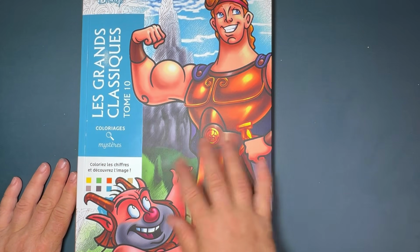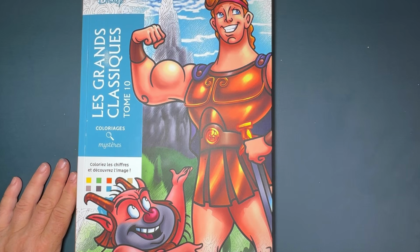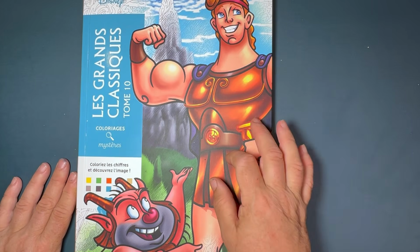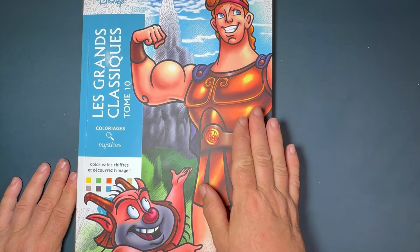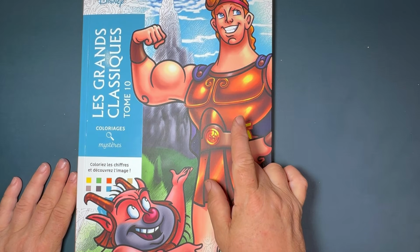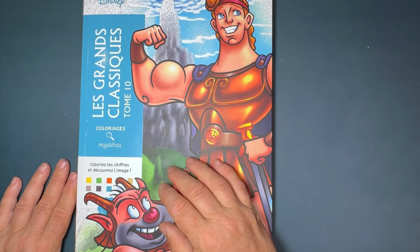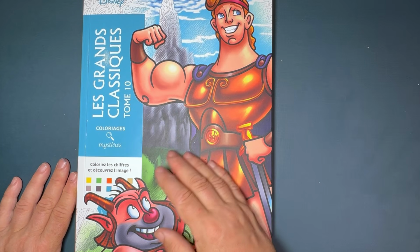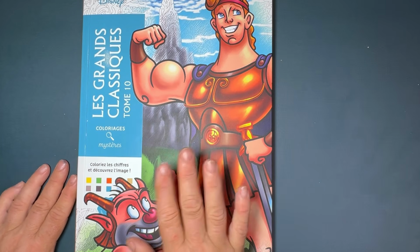I got kind of obsessed with this color by number business. It's one of the reasons that I hadn't done too much of other things, because I was going down a rabbit hole trying to actually, for once, find a color by number that I like. And there is a reason behind that, because the color by numbers will let my brain turn off. And sometimes I need that.